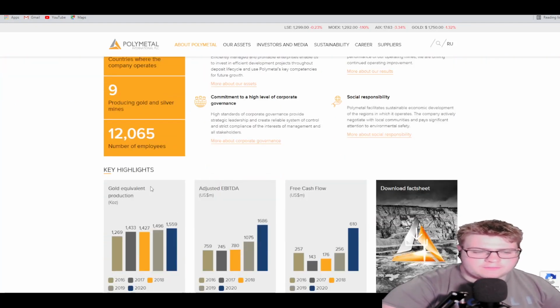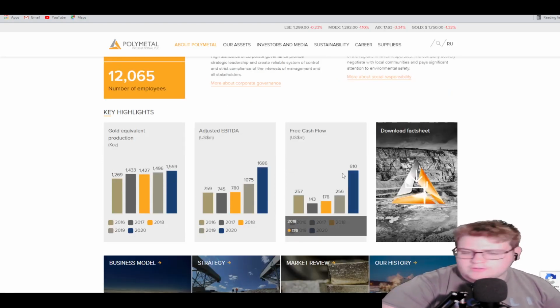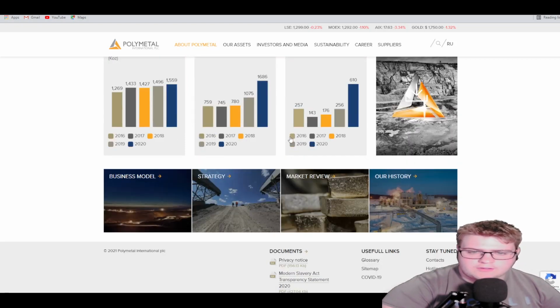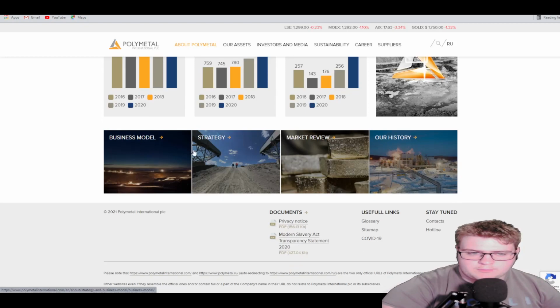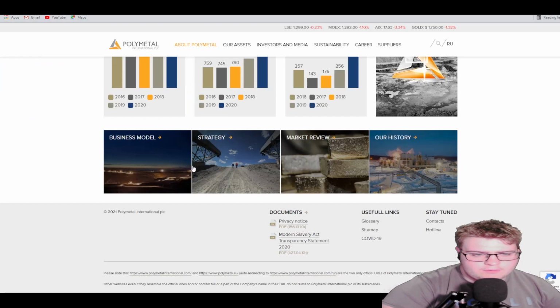Down here is some of the key highlights that the company has given us. So we can see gold equivalent production has a steady increase throughout, and then in 2020 hit its highest peak there, which is a good sign to have. We've got its adjusted EBITDA, and we can see this in 2020 was its highest, and then free cash flow again in 2020 was at its highest. So it's going in the right direction, as we can see throughout all of this. This is growing quite slowly, but at least it is growing, and we'll have a look at the key goals it states and you'll see that that fits in with its business model. So I think its key goals, if a business model maybe.